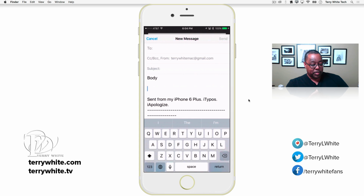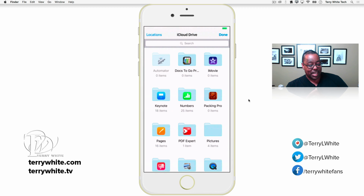Now, of course, when you tap and hold, you get the bar that you always got for formatting and inserting a picture or photo. But now, the last item is new, add attachment. And guess where it's going to go look for those attachments? You guessed it, your iCloud folder. So if you put something in your iCloud folder on your computer, you want to not only get to it on your iOS devices, but also send that stuff to other people.